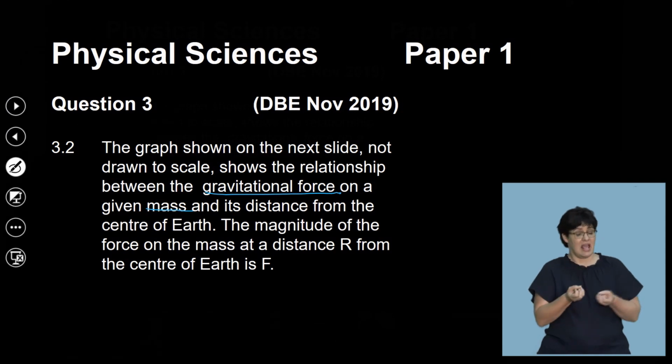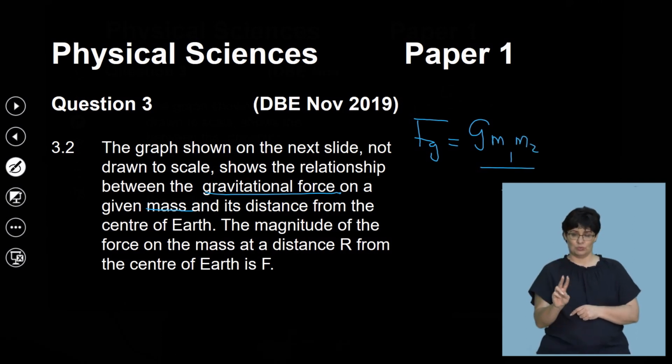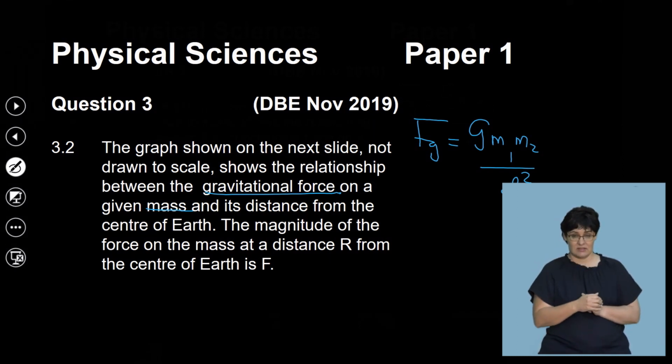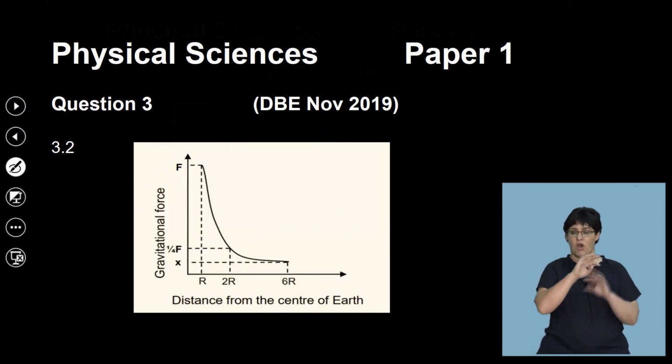So the moment we see these two keywords, we are already thinking about the universal gravitation, which is Fg equals G M1 M2 over D squared, for argument's sake, okay? So that's the concept that is involved in this question. And then it says the magnitude of the force on the mass at distance r from the center of the Earth is F. So let's go quickly to that.